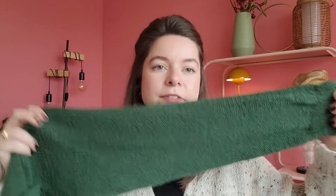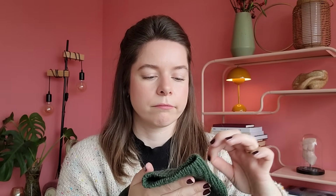Then the sleeve, I did the decreases a little bit more rapid than the pattern suggests. Like, for example, if a pattern says you need to decrease every 9th row for 10 times, let's say that, then I will decrease every 8th row. Because my arm is shorter, as I said, so I want to make sure that I have enough decreases happening. So a little bit more.